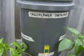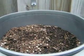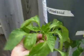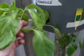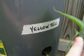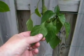I added this bucket this week. I've got some cauliflower seeds coming. Well, I put them in there. As soon as they germinate, I'll go ahead and transplant those in the ground. I added a cubanelle here. It's doing quite well. It came out of the side of this bucket here. See? Side. Yellow bell on the other side. Right there. And then I put a green pepper underneath. So that's pretty exciting.